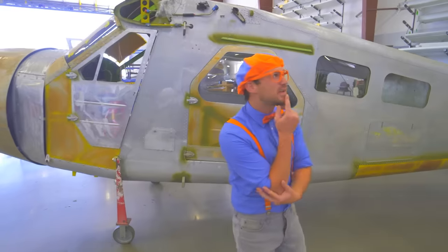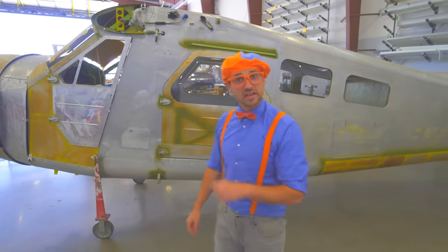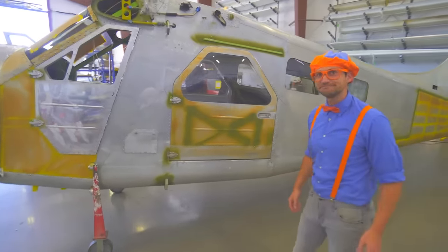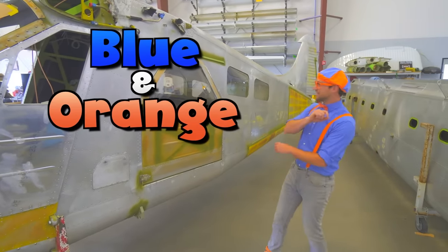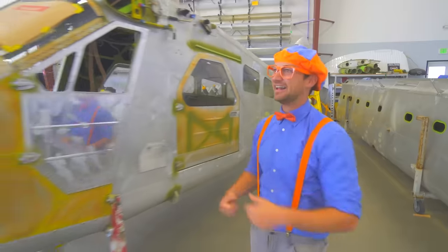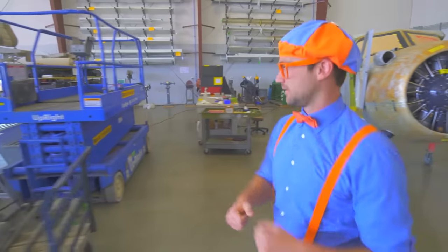I hope they pick two colors. My two favorite colors to paint it. Can you guess my two favorite colors? Yep, blue and orange. Good job. Let's keep exploring.